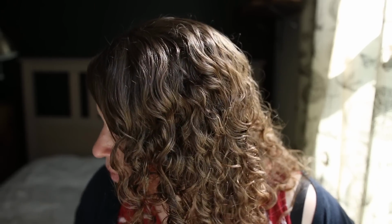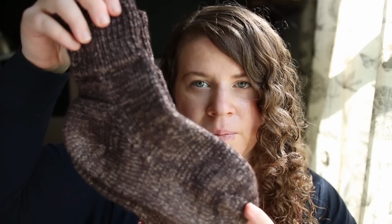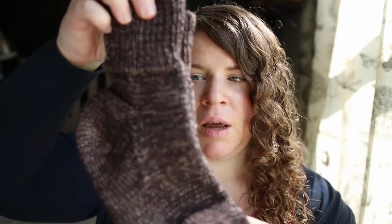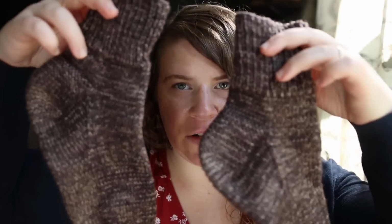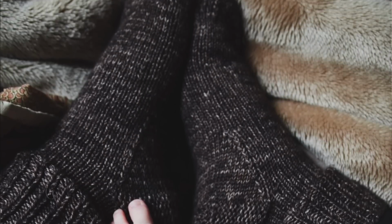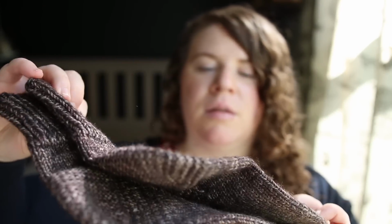So next on the pile I have kind of 2 of the same thing. These are the sport weight socks that I was working on in the last episode. I finished both of them and I've actually worn them already because we had a pretty chilly day a couple weeks ago. And they are so comfortable. They stay up really well.